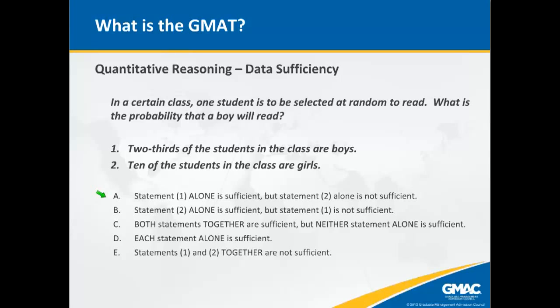So again, it's a little bit different. Our natural inclination is to just solve a problem when you see it, but that's not what we're trying to find out here. We're trying to find out, do you have enough information to solve the problem with these two statements?